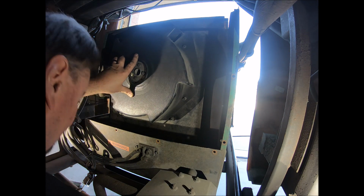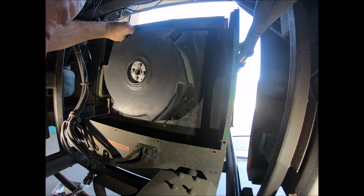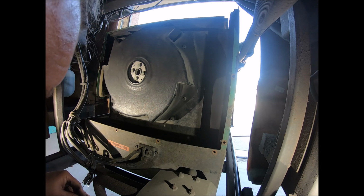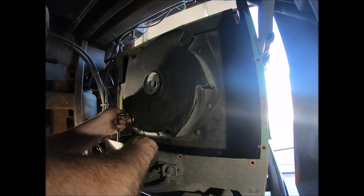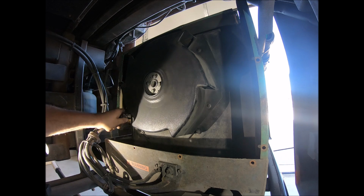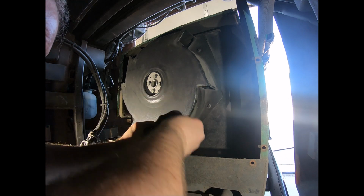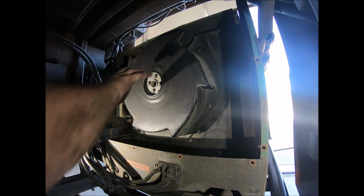You want to be careful with these shrouds when putting them back on, that you don't zip them down too tight, because they are plastic and they are old. This is 22 years old now. The generator is a 2002 model year. So I'm being very gentle, just to start them on, and then run them on by hand. And I've got distance there, so it's not rubbing.